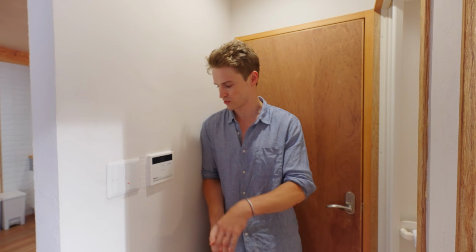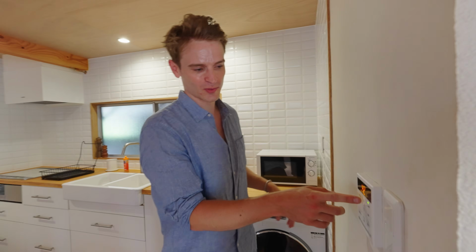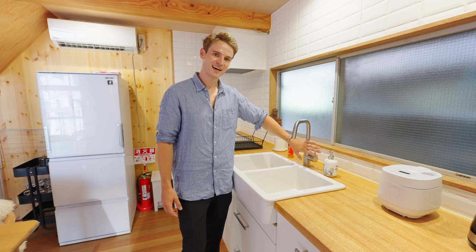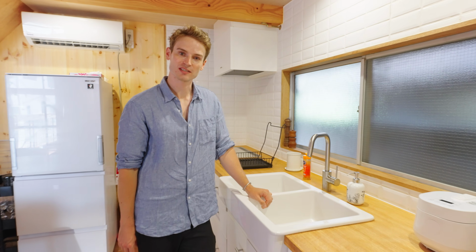In Japan, whenever you have hot water inside, in newer houses built from the 90s and onwards, you have these. This one doesn't work just yet, but this one does. You have these hot water boilers where you can decide what temperature you want the hot water to come in. And a lot of guests in my Sangenjaya house have a hard time understanding how Japanese hot water boilers work, but that's it. You just press the button and then you decide on the temperature.